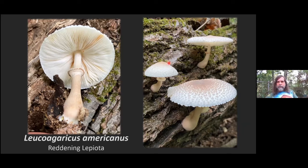I was looking this up, and apparently they're saying not to eat this one anymore. It's been upsetting people's stomachs, so be careful with it. It's very distinct though. And like I said, usually it's found growing in mulch piles and stuff. I don't find this growing on wood too often. Pretty mushroom though.